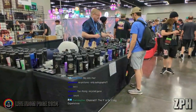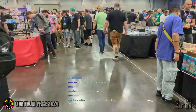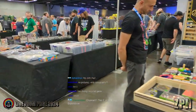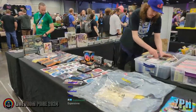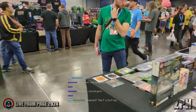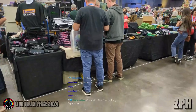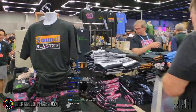Lots of video game related merchandise as well. Here's some cups. Oh, yeah, yeah. Some Pokemon oriented booth there. Lots of generic booths. Oh, let's go over to our friends over here with the t-shirts. Yeah. What's the name of this booth? Oh, they don't have their sign up.